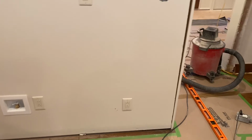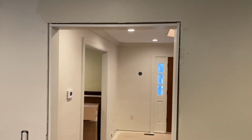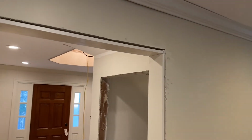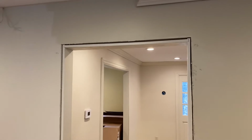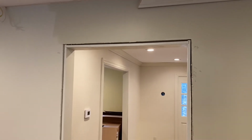And I had to go ahead and case out this opening. This is a cased opening, no door or anything here. So I've been working on putting this casing in. I've just got it knocked together loosely right there just to make sure everything would fit. I'm going to take it down now and use some wood glue and the pin nailer to set the top and make sure it's not going to pop loose later on.